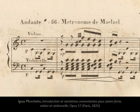A life-altering experience at age 15 would change all that. But even after that experience, my favorite composer was Chopin, and as we will see in a moment, the last thing you need when playing Chopin is a metronome.